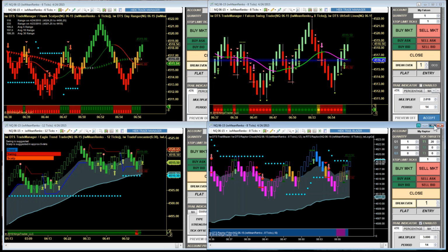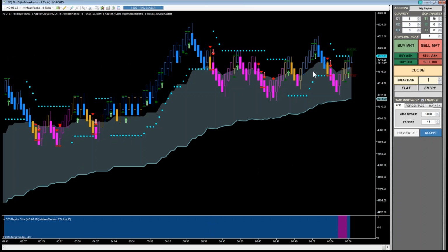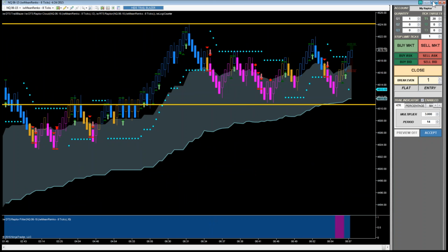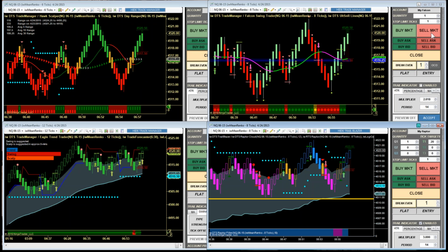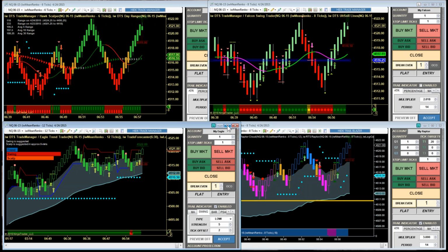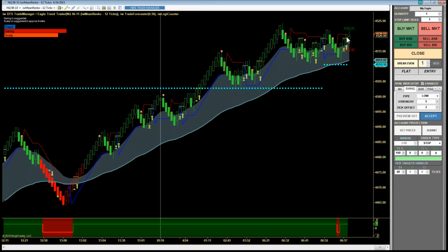The Raptor 2, you see all these yellow bars coming through, all this sideways activity. This is going to be one of these sessions where if you're smart, you're going to wait for it to get outside of that range. Yes, there might be a scalp here and there that you can take advantage of, but for the most part, it could be choppy.